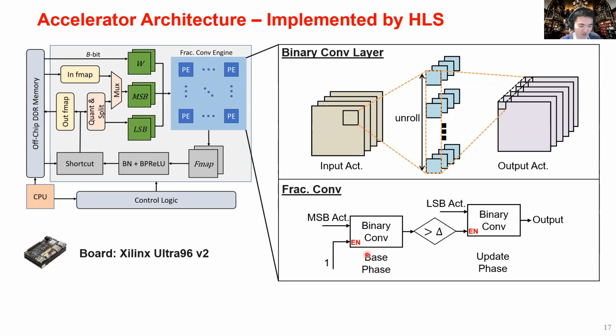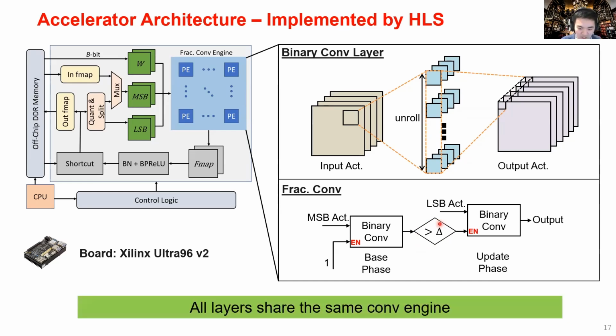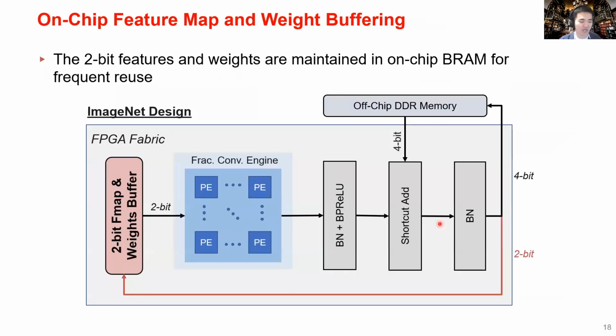In a binary convolution engine, there's also an enable signal that starts the pipeline. For the base phase, the enable signal is always on since we are computing a regular binary conv layer. In the update phase, the binary conv engine only computes those output features that exceed the threshold in the pipeline. It's worth mentioning that all the conv layers, including the input layer, share the same convolution engine, and all operations are binary max.